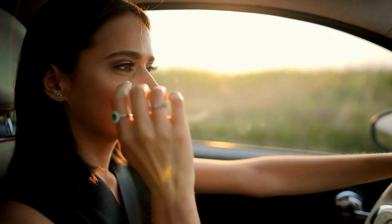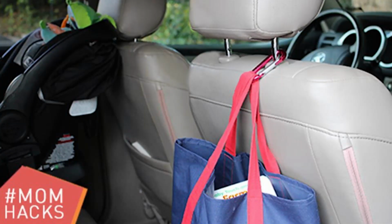This next car hack is pretty genius. Use a couple of carabiners to create headrest hooks. You can use them to keep your groceries, purse, umbrella, or pretty much anything else off the floor.